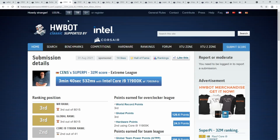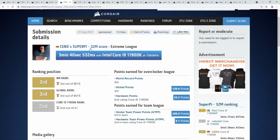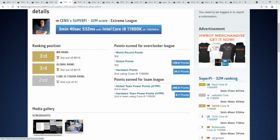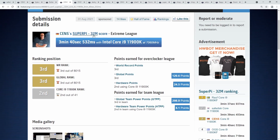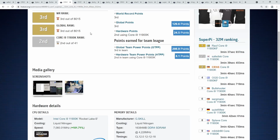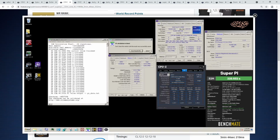next score, which is Senz's SuperPi 32 million, third place with the 11900K at 7.06 gigahertz, taking 3 minutes, 40 seconds, and 532 milliseconds to calculate 32 million digits of the number pi with a single CPU thread, because this is a single-threaded benchmark.